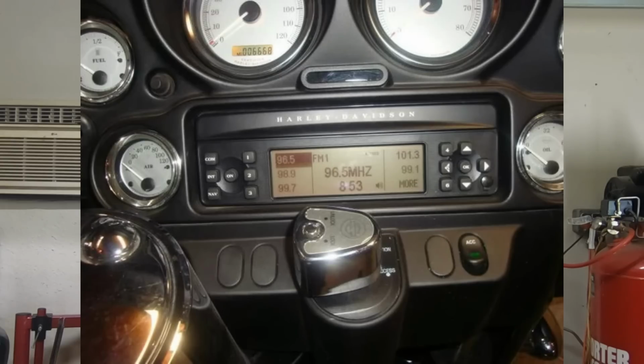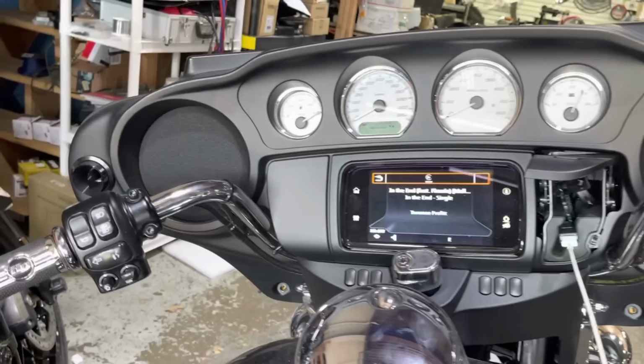Now, depending on the age of the bike you're looking at, you may just get a basic stereo in there, or you may get one that's got the full infotainment screen that you can pair your phone to. You can take phone calls. You can do all kinds of crazy things on there that you probably don't necessarily need to be doing on a motorcycle running down the road.